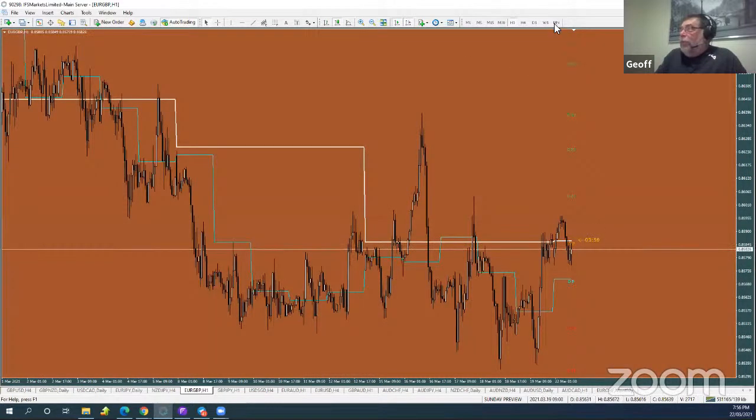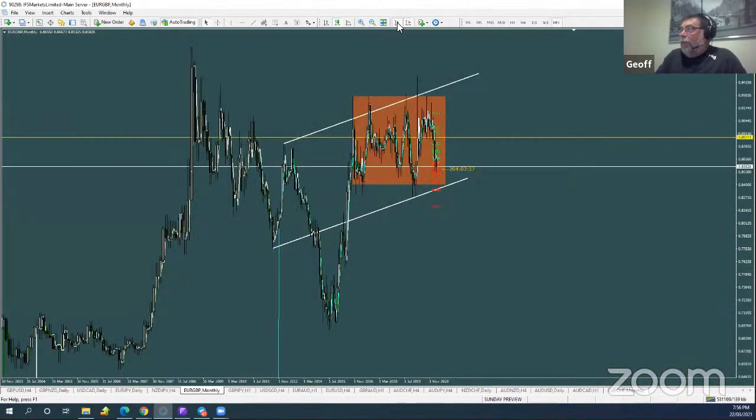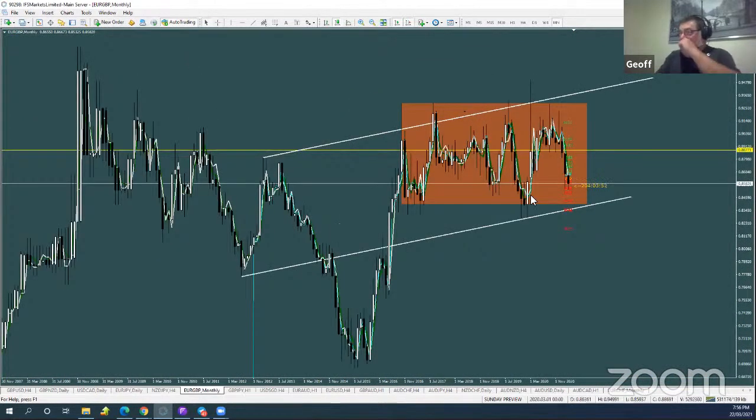Righto, the big picture. There's the big picture as far as I'm concerned. And once again, we've got a range. I think I spoke about this two or three weeks ago, saying that I was keen to get long, but I had to see it come down to here first. And I don't think we've seen that.